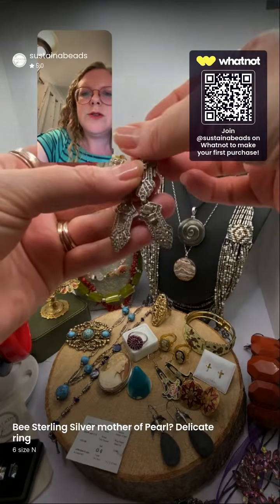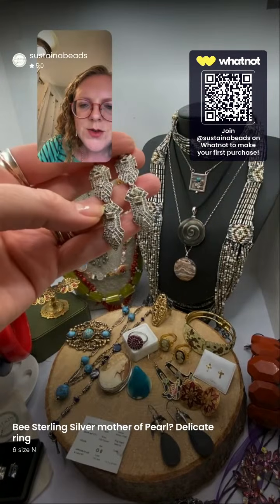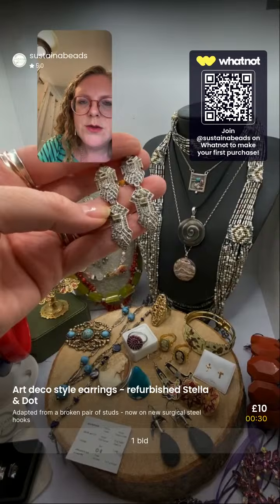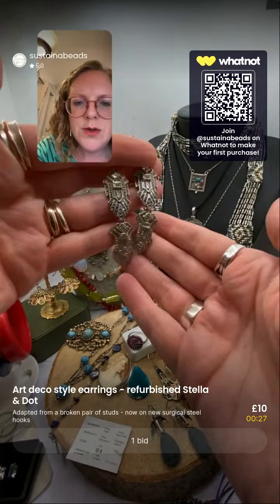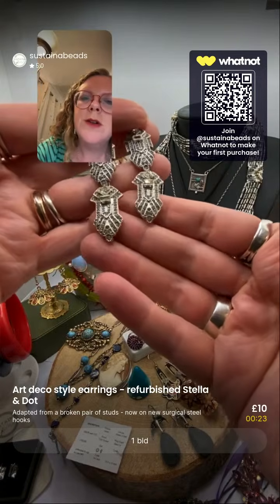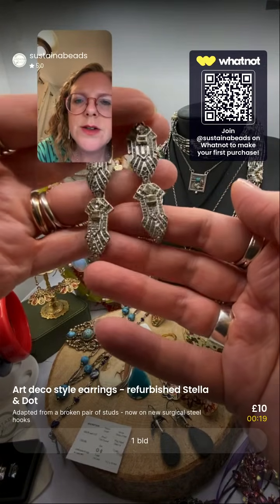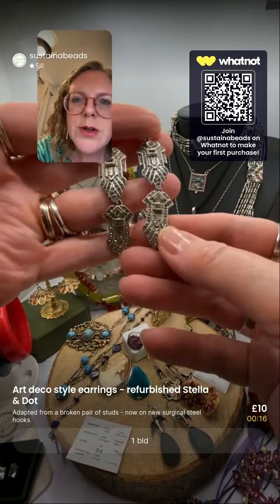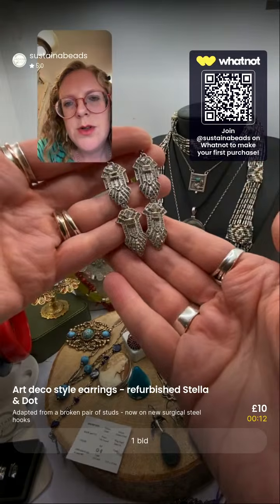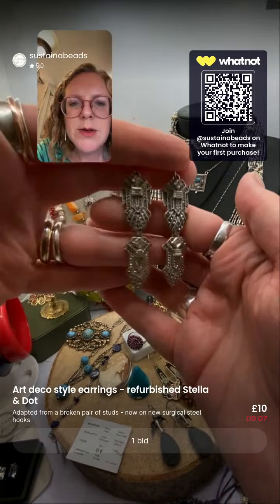New hooks, of course. Hi Emily, thanks for dropping in. And we have a bid on these already. Somebody fancies them. It's Deirdre again. I don't know if she's with us. Perhaps she popped in the bids because she knew she couldn't come in. Aren't they stunning? Real sparklers with loads and loads of little sparkles. Gosh, look how amazing they go with this. That would be a nice pairing, wouldn't it?